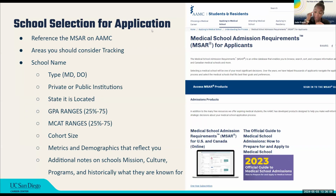Okay, so selecting schools, you'll want to use the MSAR, the Medical School Admission Requirements, sorry, my acronyms are getting mixed up. You want to use the MSAR and the AAMC. The areas that you should be tracking are the school name, so the type of school that you want to apply to, whether it's MD or DO, private or public institutions, maybe the state it's located in, and GPA and MCAT ranges. For target schools, you would be at the median, like the 50th percentile. For reach schools, you'd be probably around the 75th percentile. And for safety schools, you're in the upper range, say the lower 25th percentile or even 10th percentile for that school's averages. That's just a way to target your chances and where you're getting in.